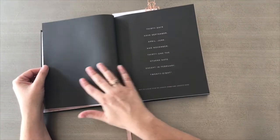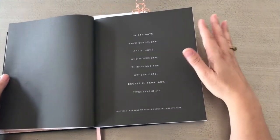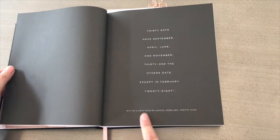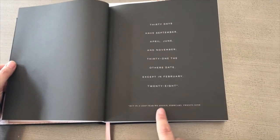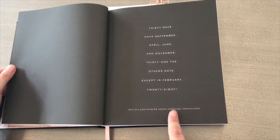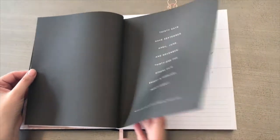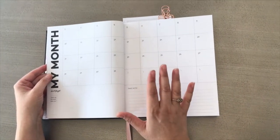Again, we have this really nice crisp black, and the little statement. We all know this rhyme, 30 days have September, but it's really nice to have it at the start of the diary section. And in here we've got the leap year. I don't know if anybody knew, so I love this, again, attention to detail, but in a leap year we assign February 29. I think we all don't quite know how the rhyme ends, but I like that they've got that. The month section, again, really flexible.